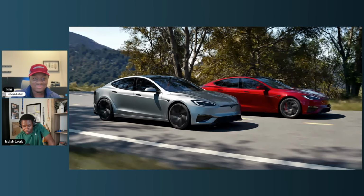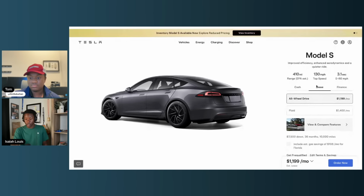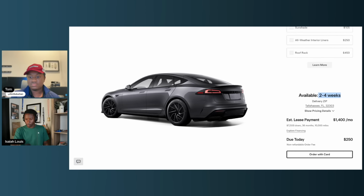But you'll see here, available 2 to 4 weeks for, at least for me, of course, depending on your area. But I do live near a Tesla service center, so there's one nearby, and it kind of gives you an idea of how soon they're going to be shipping these out. So very, very soon for the all-wheel drive for the Plaid, same 2 to 4 weeks. But for the Model X, I did notice it is a little longer. So not sure what else has changed there. Of course, the Model S and X share that same production line.